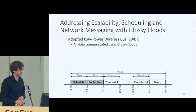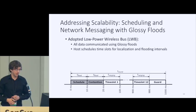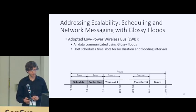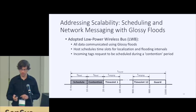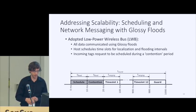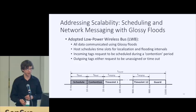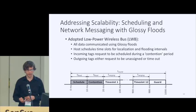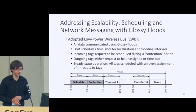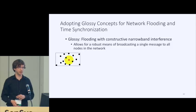domain. And what the low power wireless bus is, it communicates all data across the network utilizing these glossy floods. There's one specific master node which coordinates time slots for these localization operations. And then incoming tags which want to perform localization operations request a spot in the schedule during a contention period. And then outgoing tags, if they know they're going to be leaving the schedule, can request to leave that schedule, or be timed out at a later time. In the steady state operation, all tags are scheduled with an even, fair assignment of time slots.